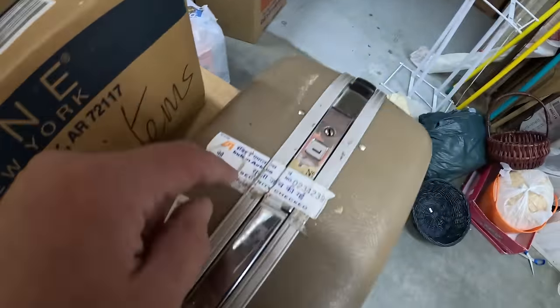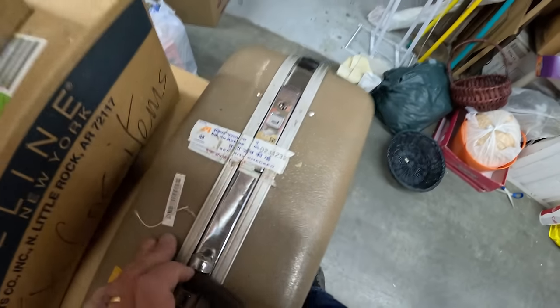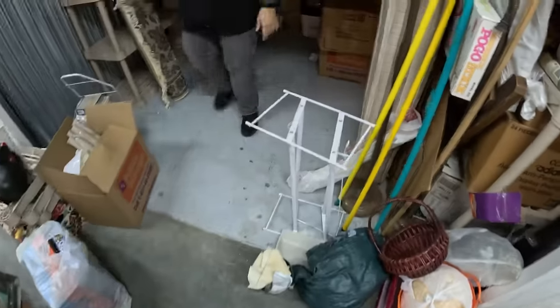All right, some of the luggage here, like this one right here, has an Indian Airlines security sticker on it. So they're going to India or somewhere around India. Whole bunch more luggage. It's all old luggage.